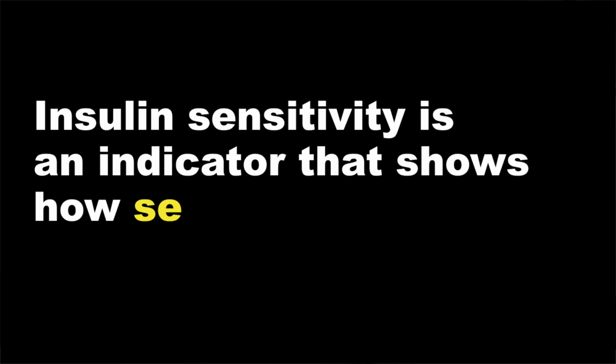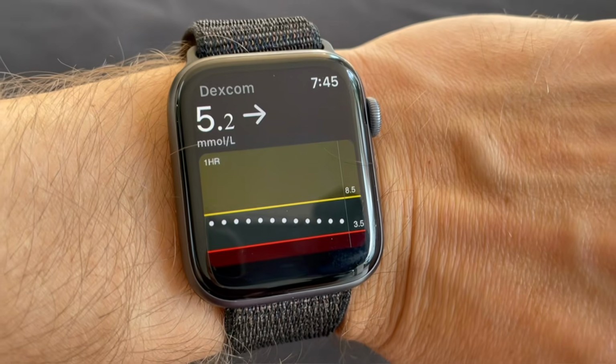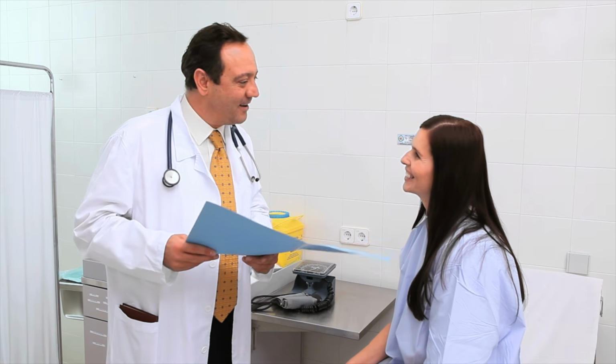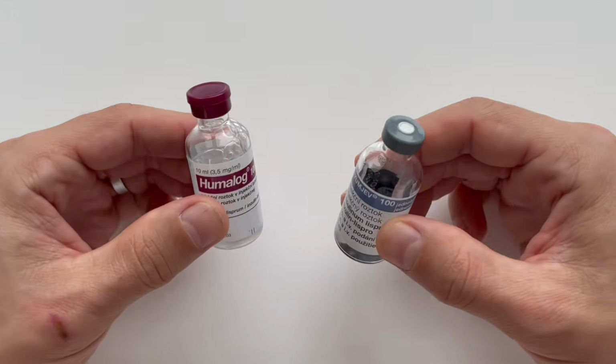Insulin sensitivity is basically an indicator that shows how sensitive or resistant your body is to insulin. And insulin is the hormone which lowers blood sugar. So insulin sensitivity is good. Insulin resistance is bad. Unfortunately, many medical professionals ignore this topic, and instead of focusing on improving insulin sensitivity, they focus on prescribing more medications, and it bothers me.